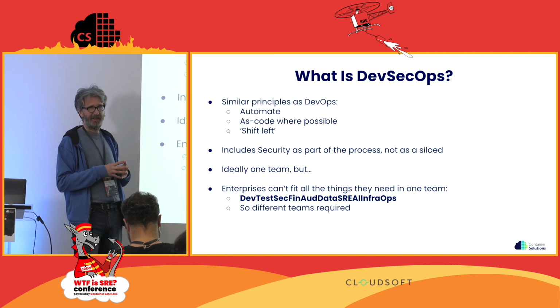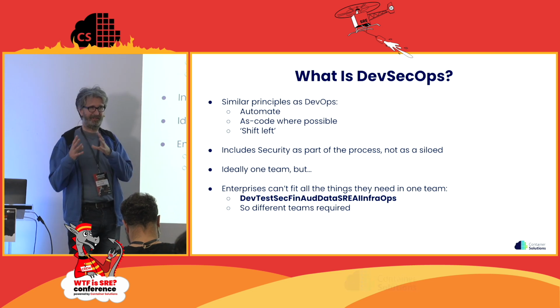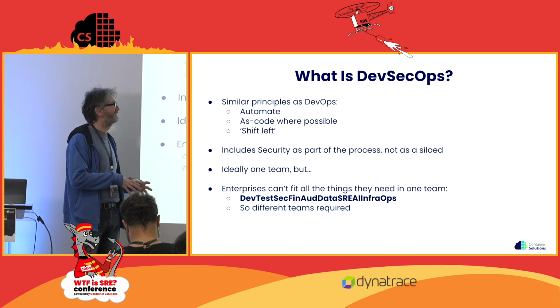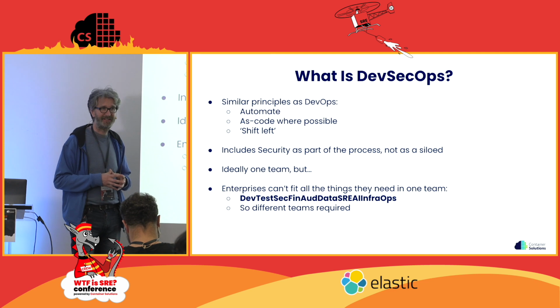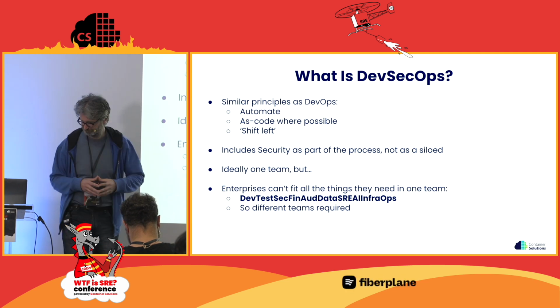So I'm talking here about companies where you might have a separate security team and a separate infra team and a separate dev team, which isn't really the pure conception of DevSecOps, but it's the one I'm using today.